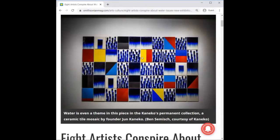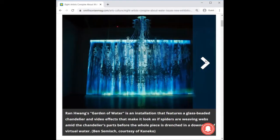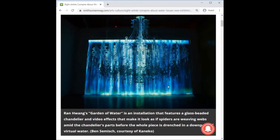All right, and this water is a theme in a permanent collection piece at this site. It's beautiful. Oh wow. So this is called Garden of Water, which is a beaded chandelier and video effects to make it look as if spiders are weaving webs around this chandelier's parts before it's drenched in a downpour. Wow, that's amazing. I bet that's really cool to see in person.